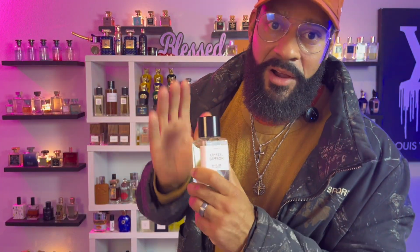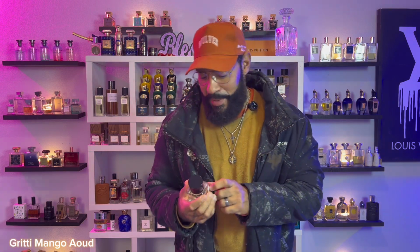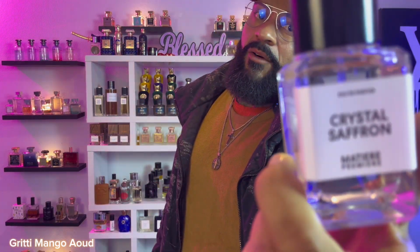And cutting through the cold ain't a problem. This is going to cut through the walls. This is going to cut through the winter, and it's going to cut through the fall. Modern elegance, overstated elegance at its best. Crystal Saffron, check it out.